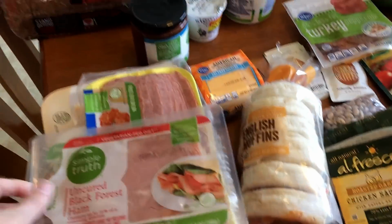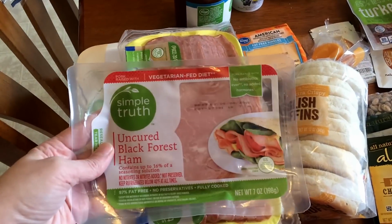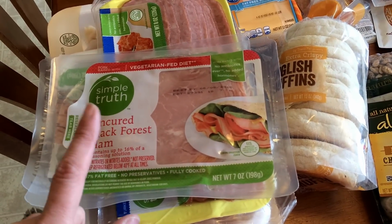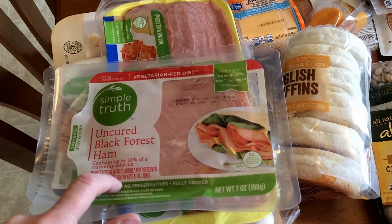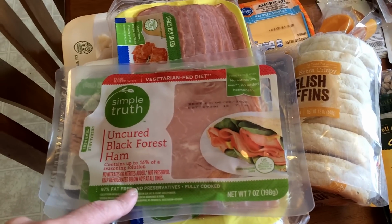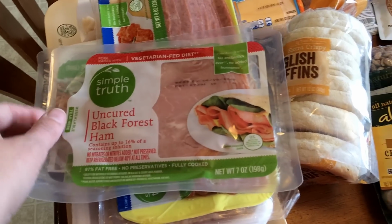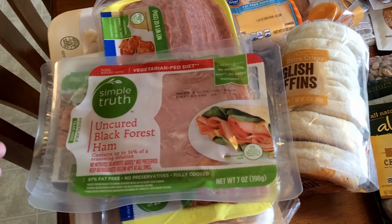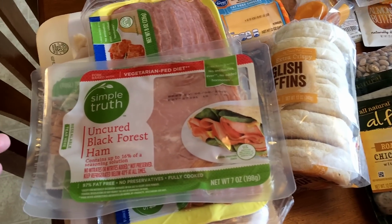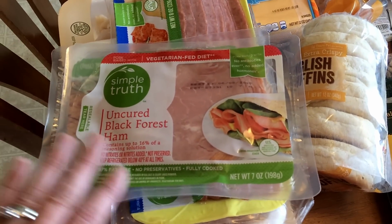So here I have my favorite lunch meat brand, The Simple Truth. It's uncured. This uncured Black Forest ham, I haven't actually tried the Black Forest ham, but I'm going to be making a copycat Applebee's Grill House something. Now I cannot remember what it's called. But anyways, they're sandwiches that have ham, turkey, bacon, and barbecue sauce. Clubhouse Grill, that's what it's called. I've made them a lot, but I have not had them for a long time. So I'm going to be making mine with turkey bacon instead of regular bacon.